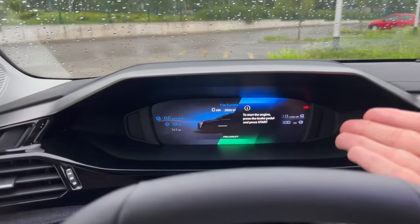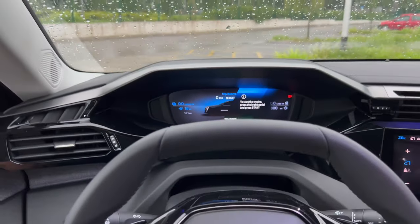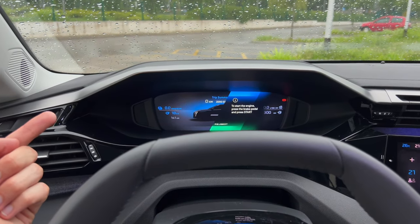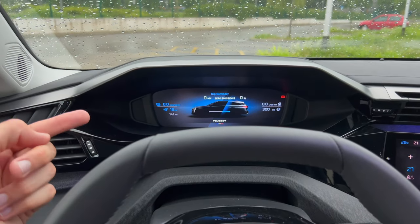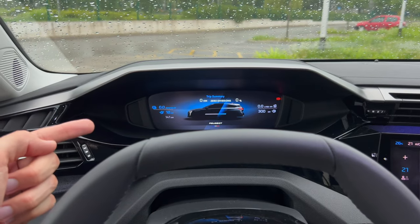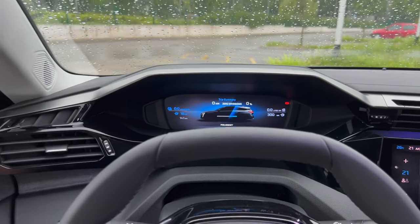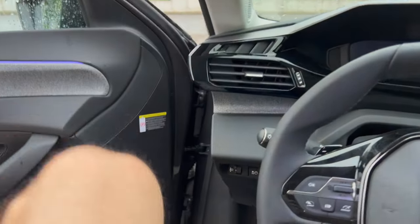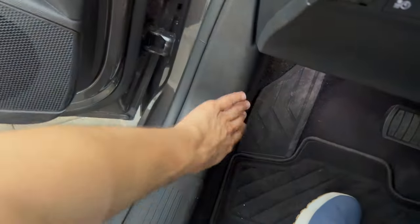You can see here your status. When you're plugged in, you can only see when the car is unlocked and the doors are closed, what's the status of the charge and what's the time. Now to wrap up the video, I'm gonna open the bonnet really quick.